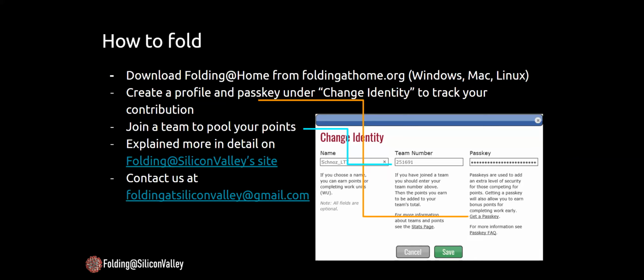So if you're interested in folding, then the instructions are basically downloading Folding@home from their website, creating a profile and passkey, and then joining our team to pool your points.